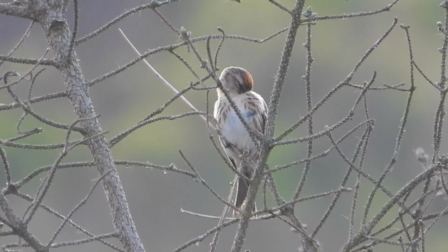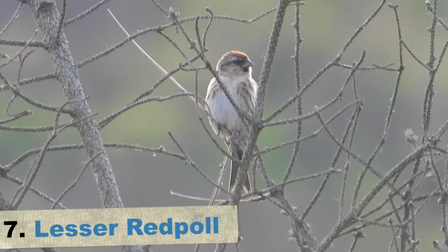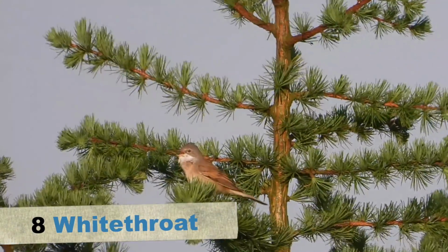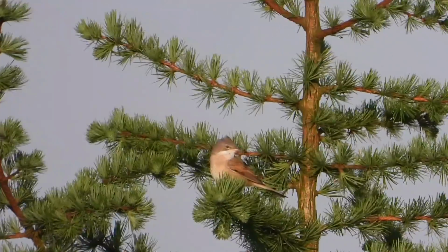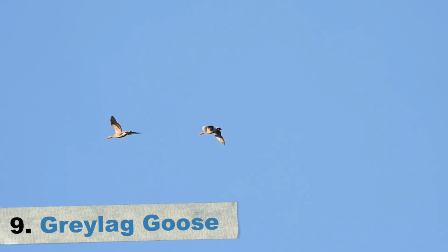En route we got a bit of a surprise in the shape of a lesser redpoll that was feeding in the trees. Further along the path in some conifers there was a whitethroat singing loudly, and we also had a flyover from 2 greylag geese that were calling. It was still early and our bird count was really climbing.